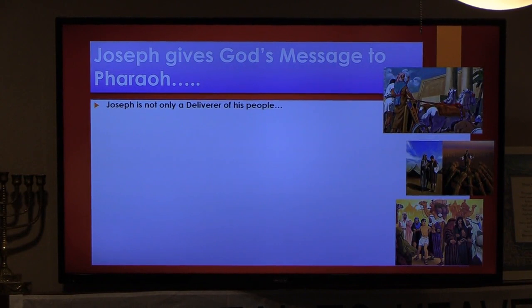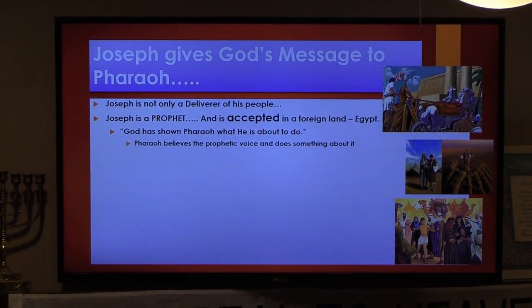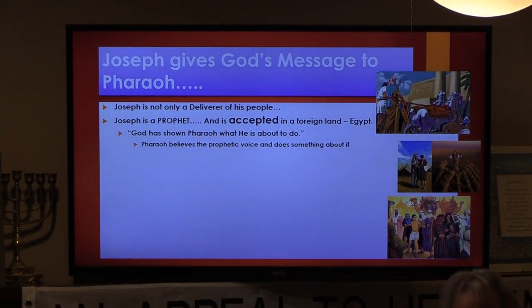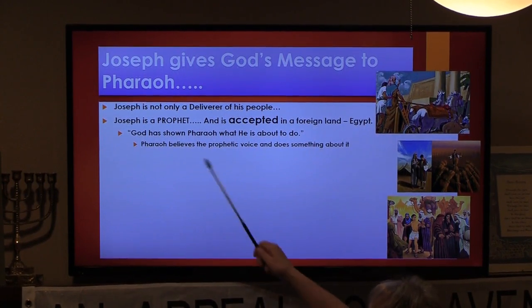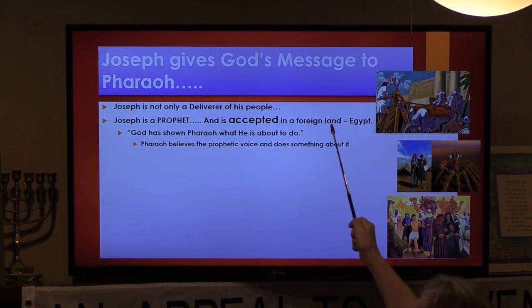Anyway, Joseph is not only the deliverer of his people, he's also a prophet, like we said. He is accepted. I want you to think about this. Pharaoh listened to him and he said, "Oh, that makes sense to me. Let's put you in charge." That's where we left off last week. So Joseph is a prophet and is accepted in a foreign land.